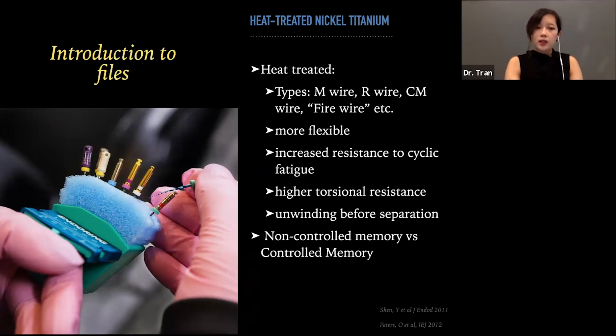Anyway, when heat-treated nickel titanium was developed, they realized that treating it with heat in a certain way would allow either shape memory, the way we see nickel titanium snapping back to the original shape when we initially bend it, or controlled memory. And that means that when we put a bend into the file, or when we bend the NiTi, it actually does not go back to its original shape. It doesn't straighten. It will maintain that bend.